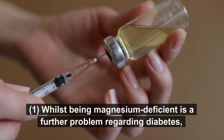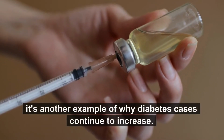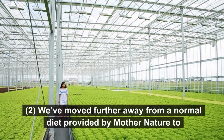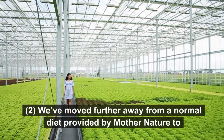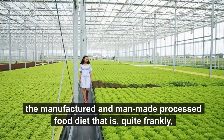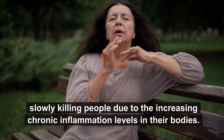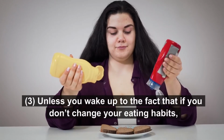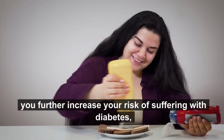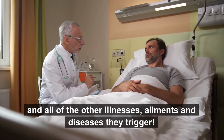1. Whilst being magnesium deficient is a further problem regarding diabetes, it's another example of why diabetes cases continue to increase. 2. We've moved further away from a normal diet provided by Mother Nature to the manufactured and man-made processed food diet that is, quite frankly, slowly killing people due to the increasing chronic inflammation levels in their bodies. 3. Unless you wake up to the fact that if you don't change your eating habits, you further increase your risk of suffering with diabetes and all of the other illnesses, ailments, and diseases they trigger.